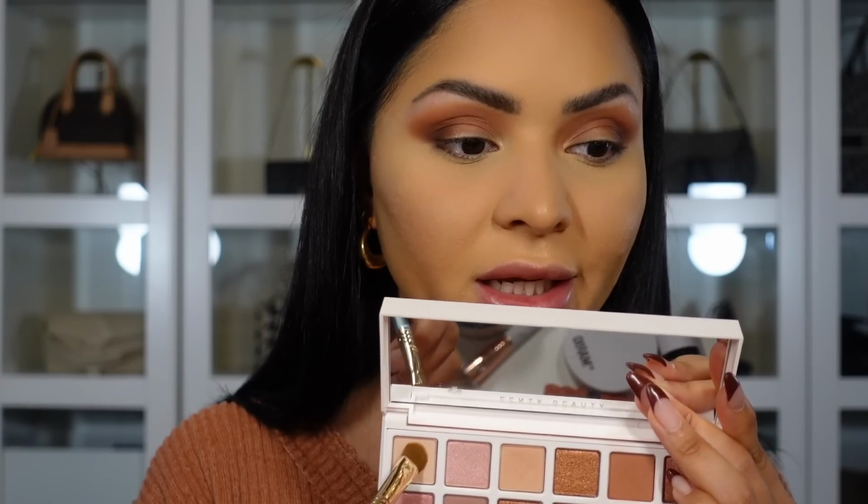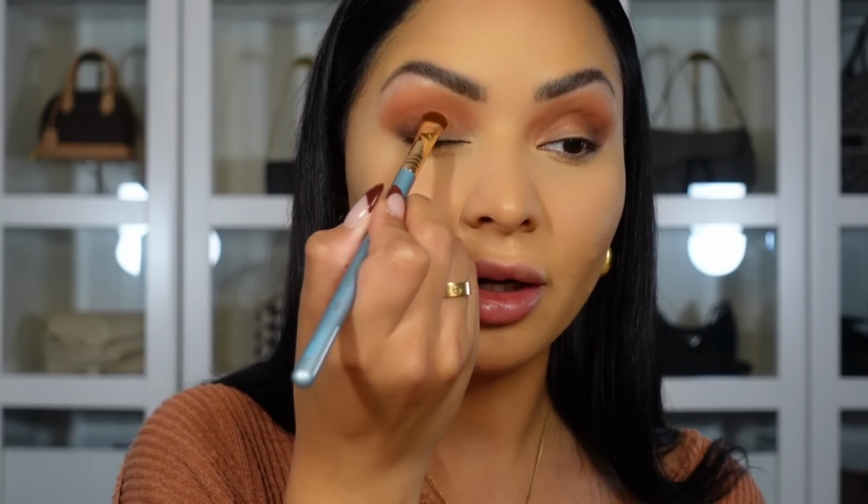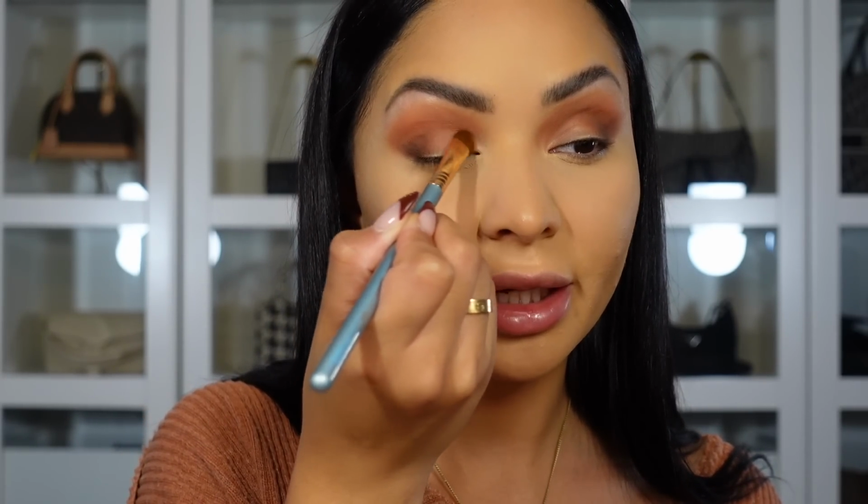I'm gonna go in with this lighter shade in a flat brush, and I'm gonna apply this directly on the inner parts of my eyelids.